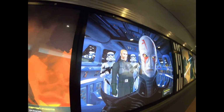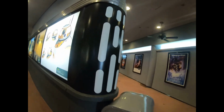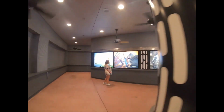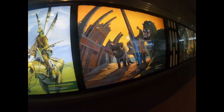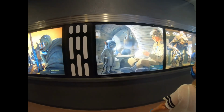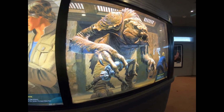There's Inquisitor. There's Cal, who ended up turning good. Captain Phasma, pretty much looks like her concept art. So does BB-8. The spy droids. Oh, Jar Jar Binks, I guess. Well, I don't know if that's Jar Jar. That is a Gungan, just a generic Gungan. Yeah, the Tusken Raiders. Luke and Yoda. Wow, Yoda looks kind of different. The Lancer, that pretty much looks the same.